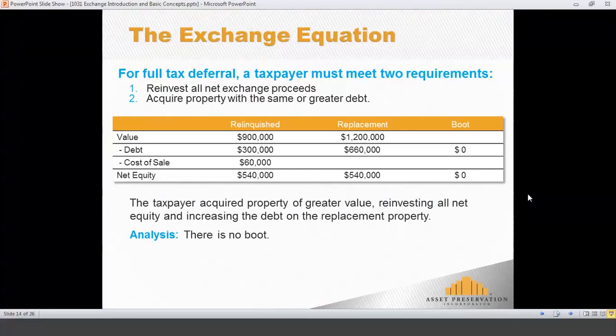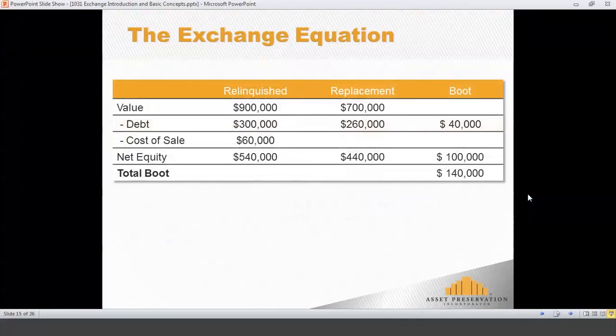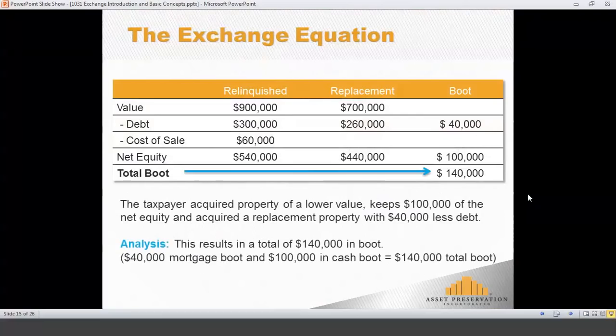Now on the next slide, we're going to see partial tax deferral. Somebody sells with the same numbers. They buy for $700,000. Their debt goes from $300,000 down to $260,000. So we have $40,000 of mortgage boot. Net equity goes from $540,000 down to $440,000. There's $100,000 of cash boot. We add those two together, and the total boot in this example is $140,000.